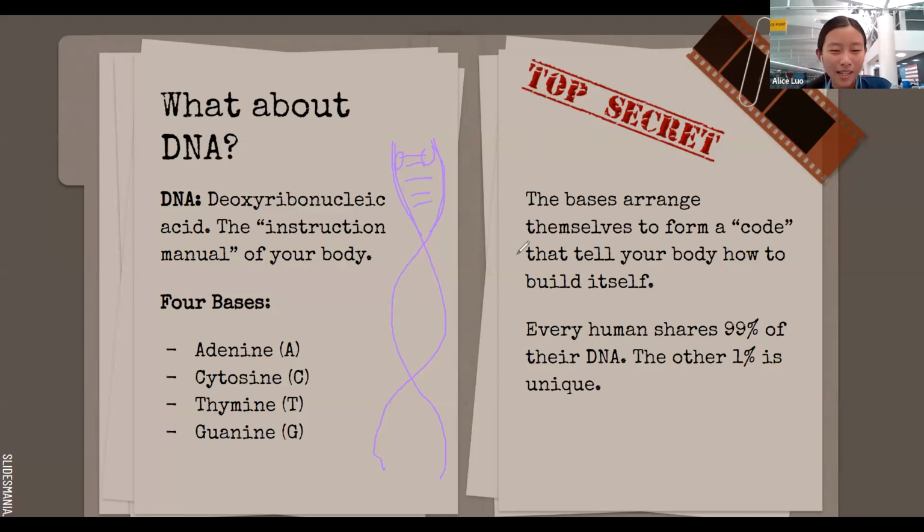But I think I got to here. So the bases, A, C, T, G, they form a code. You can get your DNA sequenced, but that also costs a lot of money, I think. But every human shares 99% of their DNA. So 99% of these bases are going to be the exact same between you and the person sitting next to you. And just 1% of your DNA is what makes you unique.